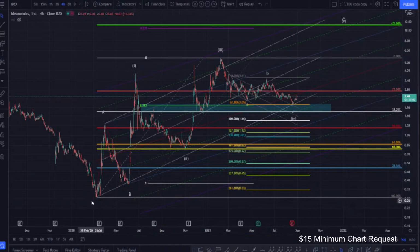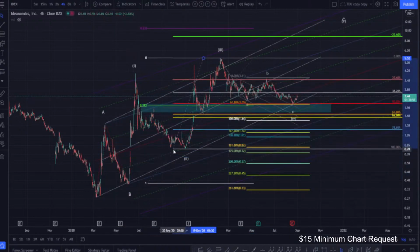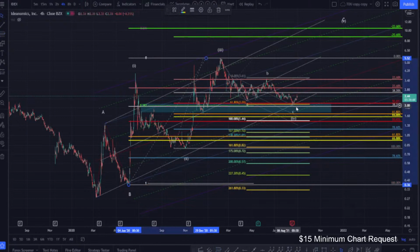Now we're not. So if I go here to here, that's the 38. If I go here to here, that's the 50. But that's the 2 through the 3. So I'm starting to build confluence here. If I work from this pivot, I'm at the 50. If I do it from this pivot, I'm at the 38. Right? Nice confluence point building here.